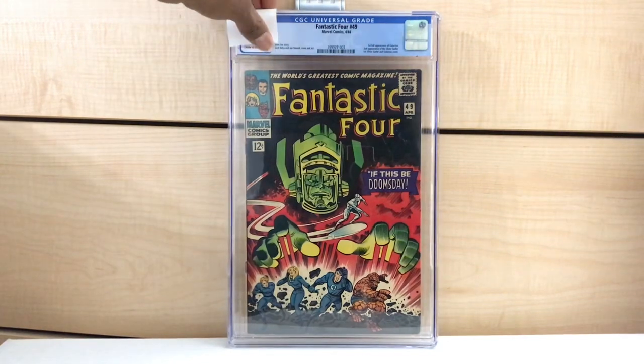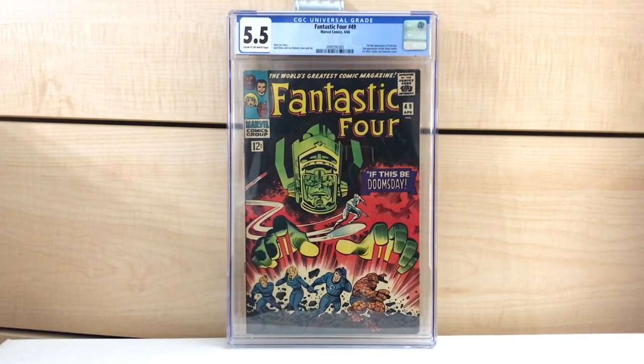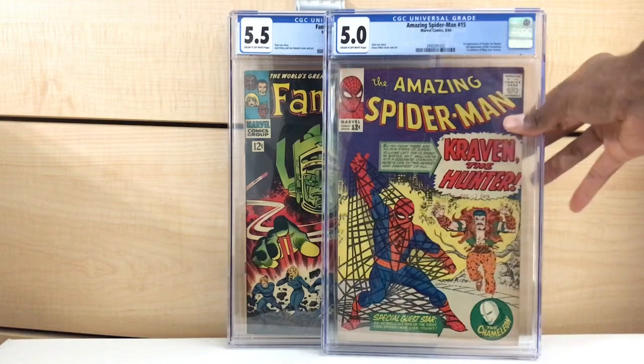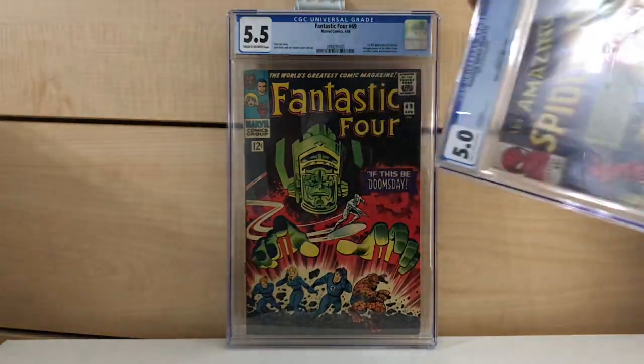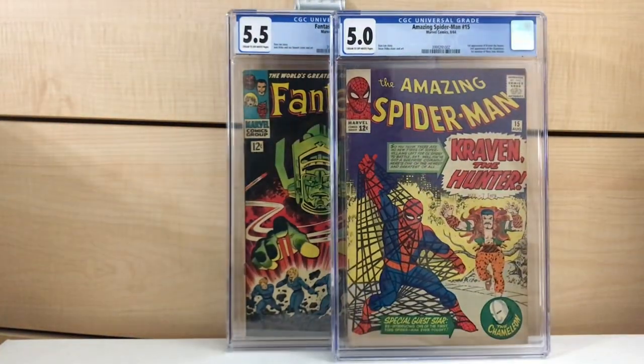at a 5.5. Okay, now this is a 5.5, and this first copy here is a 5. And I gotta be honest with you, I think this 5.0 looks better than this 5.5. I don't know. It could be just me.